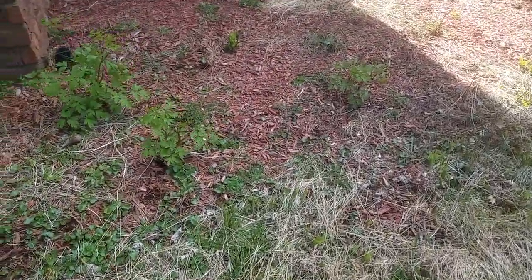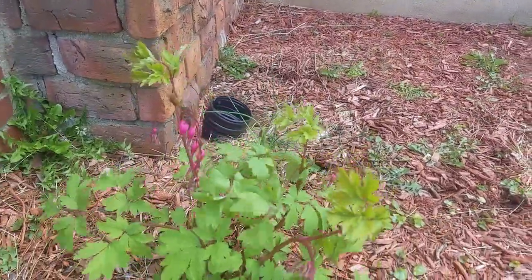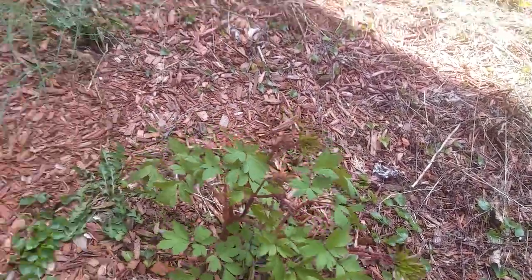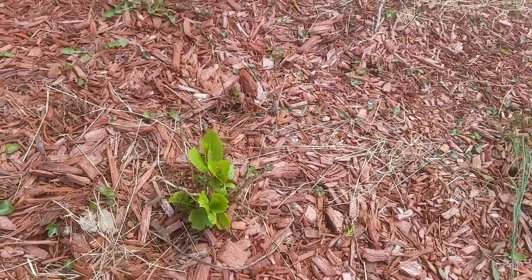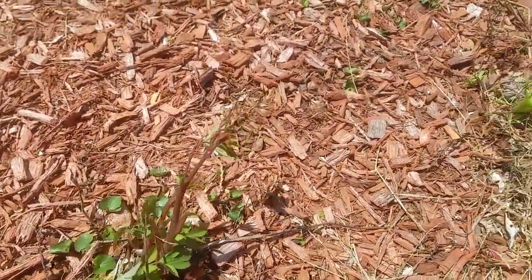Now, I showed you the bleeding hearts in the front yard last week. You can see the one has flowers on it. And then there's the second plant. There's a third bleeding heart coming up. That's our hydrangea. It's still small, takes a long time to grow. Here's another one of our bleeding hearts. It's kind of small though.